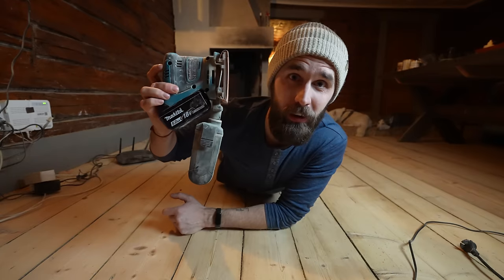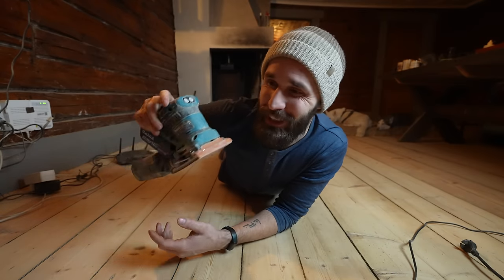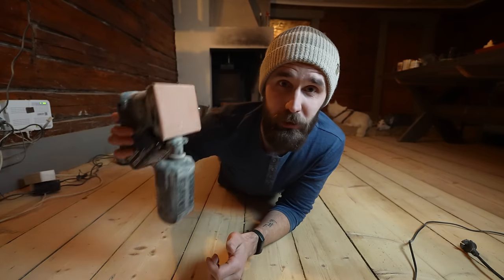So, Anders was here for about 7 hours sanding the floor. So you can see it's way brighter now. And since he left, that was actually 2 days ago, I've been working with this one, a very small machine, and going over all the planks that the big machine couldn't reach. And there was a lot. I think all the corners, all the... Yeah, this floor is so incredibly uneven. So this machine was a must.